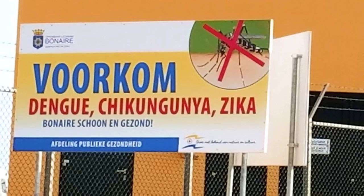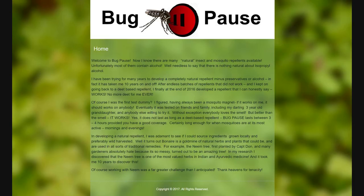I visited with an herbalist on the island of Bonaire for a few hours. You'll meet him in a minute. And while we were outside talking for a good part of the day, I received, I'm going to say, probably 100 to 125 mosquito bites. And later that day, I went into a store on the island, and I saw a bottle of mosquito repellent made right on the island of Bonaire, pesticide-free, made with herbs grown on Bonaire. One of the herbs was neem leaves.